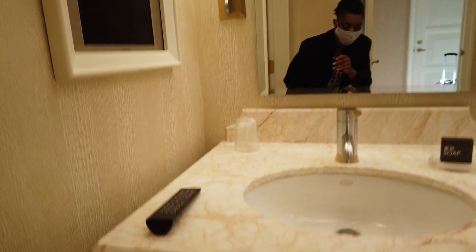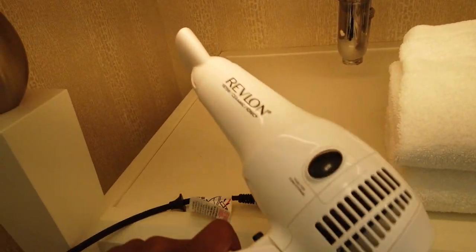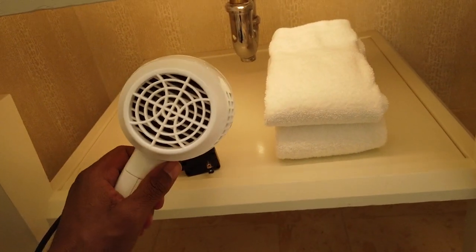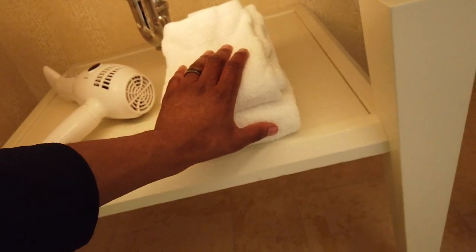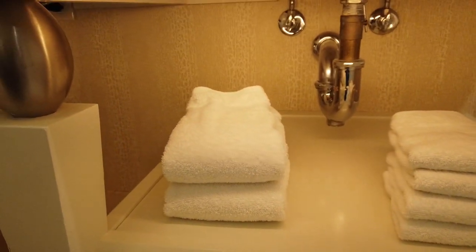And then when we get down below, you have your Revlon hair dryer here. This thing's pretty heavy duty over here. Set phasers to stun. There you go. And of course the foot towels too. You have to have the foot and face towels. Those are absolutely necessary. And we have other washcloths and hand towels on the other side over here.